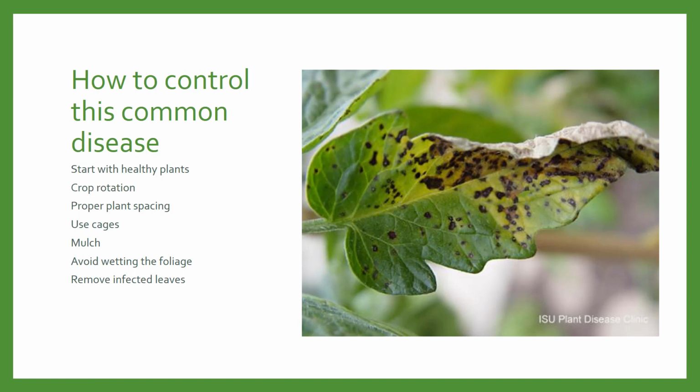As you notice it appear, and it's usually about mid-June when you start to see it on the plants, remove those lower leaves that have been affected. It can hopefully reduce the amount of spread, or at least slow it. If you can keep this disease from impacting your plants in a big way until much later in the season, you can still get a decent crop out of your plant, and the control of it won't be so important.